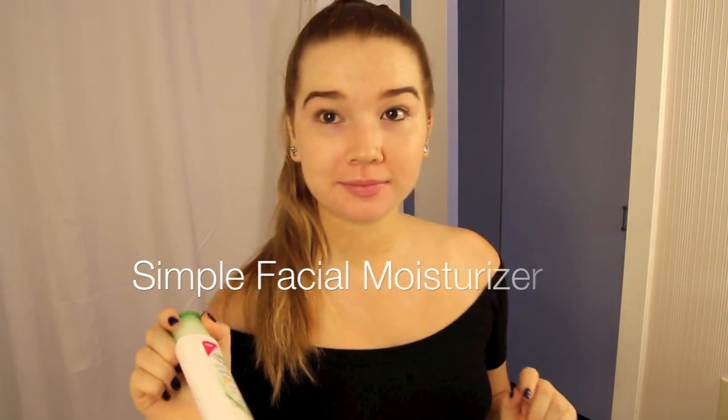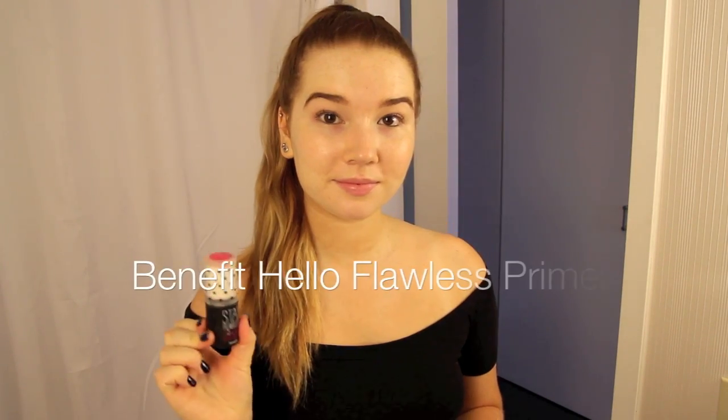Okay, so starting off with my makeup, you of course want to start off with a fresh, clean face, no makeup on, and I'm first going to be using my Simple Face Moisturizer to just moisturize and protect my skin. Then for primer, I'm going to be using my Benefit Hello Flawless. This is a stick primer and it's just going to help my foundation last all night.